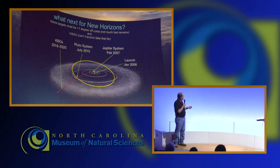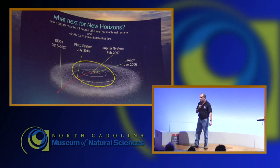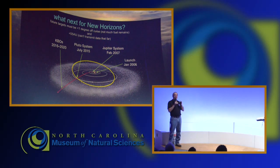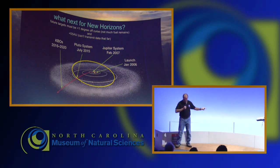Some of the constraints of those targets were it must be less off course. I do check for typos. Off course. It can only make corrections about 1 degree off course from where it's going. It's like, dagnabbit, I wanted to go over there and it's 1 degree over, dang it, darn it. Not that, course, not curse.